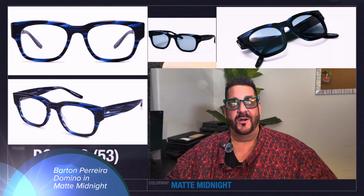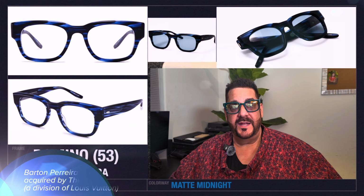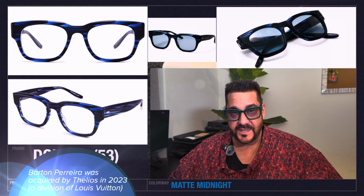And finally, no presentation would be complete without Barton Perreira. So this is the Barton Perreira. Now they're not independent eyewear, so cut me some slack on that one. However, they are still handmade in Japan and they are not Luxottica. But when you look at this frame, you can tell that it is next level.